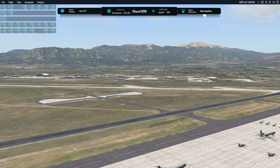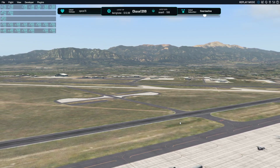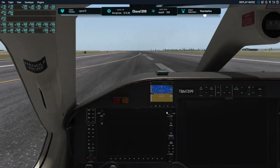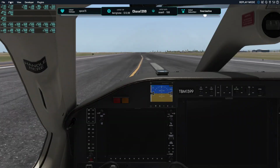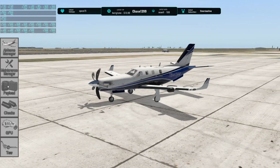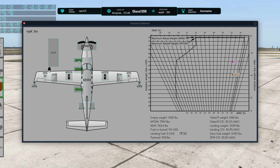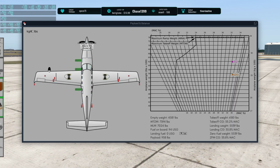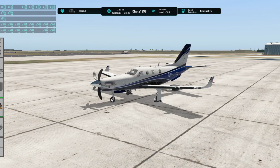So, in case anybody's curious about that landing rate, that turned out to be negative 130. So, that was a nice soft landing, I reckon. We're all covered, I think. We'll set when the engine has cooled. All right, everything else is good.